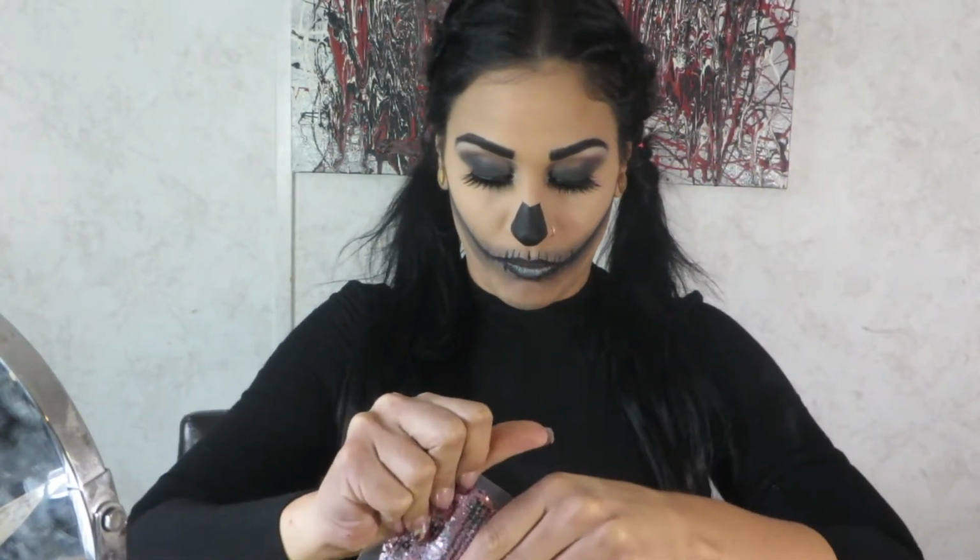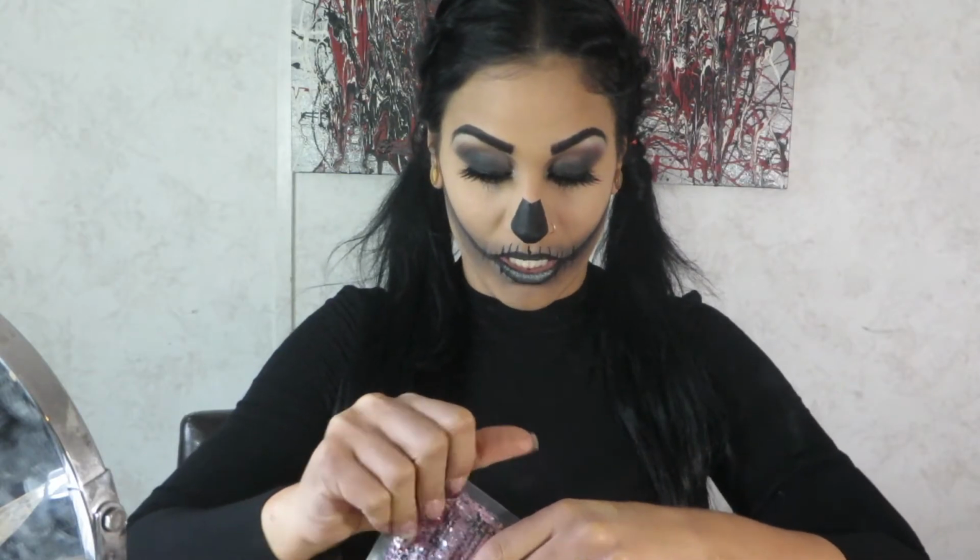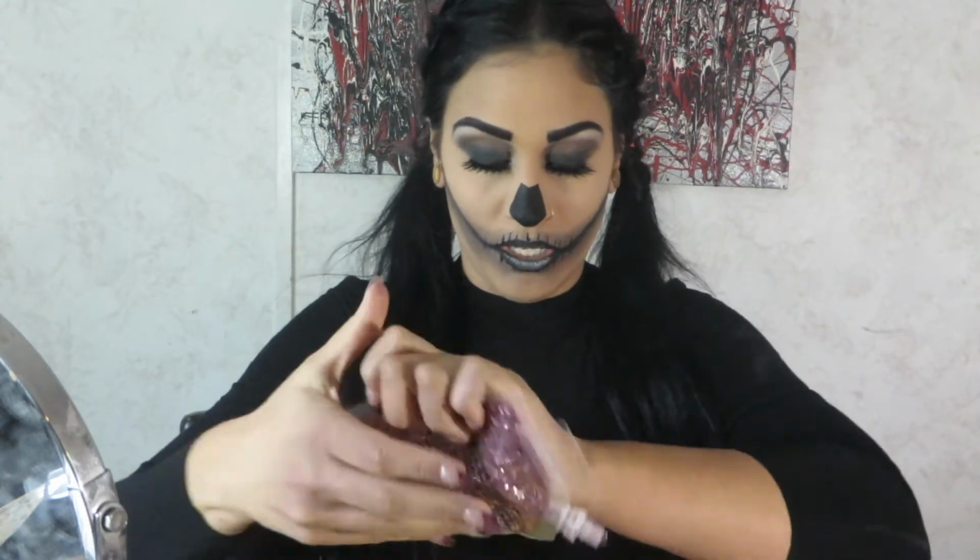Okay, so I think I'm going to put this on a flat. I'm just going to grab one of my palettes and put some glitter on the back of it, because I honestly don't want to just do it straight out of the tube because you never know what can happen. You never want to be wasteful, so I just do it little by little.